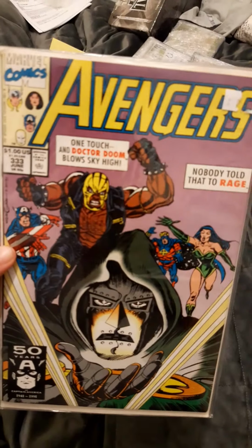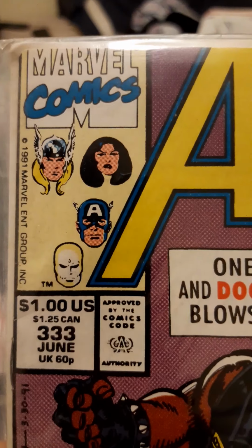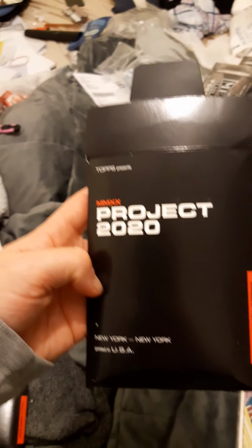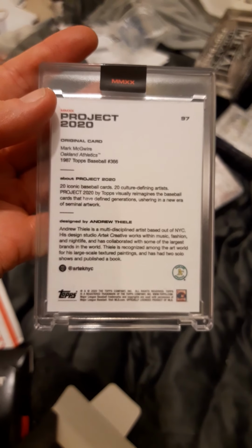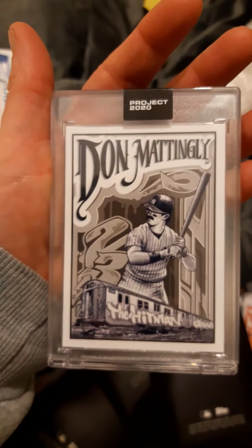So we've also got one Avengers 1991 comic book, 50th anniversary. We have 1, 2, 3 Project 2020s. Oh, I have to go this way. Mark McGwire. And we have Roberto Clemente. We have Hitman.